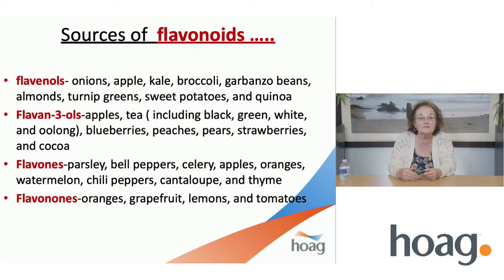The flavones, again, are in fruits and vegetables, different ones though: parsley, bell peppers, celery, apples, oranges, and also different melons, cantaloupe, watermelon, chili peppers, and thyme, which is a spice. The flavanones, the last one, are basically citrus fruits. We think of oranges, grapefruits, and lemons, but tomatoes are also good sources of flavonoids.